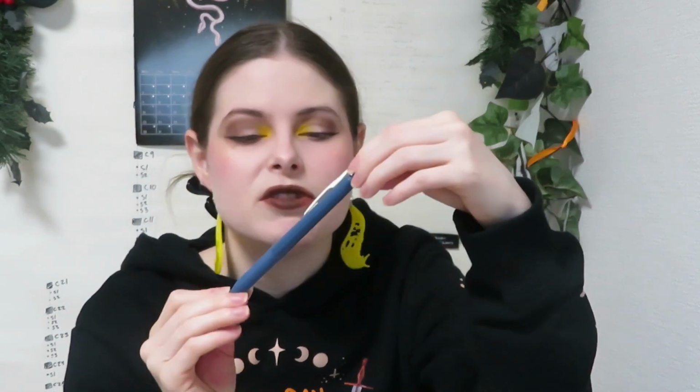The colors are deeply saturated. And what I really love about them is they really are dusty colors. Even colors like this blue, which I'm usually not a fan of blue ink, but this blue ink is a dusty blue. It's so nice. If you're into richer, dustier tones, I think you'll really like this. And they write very smooth.